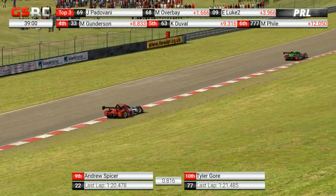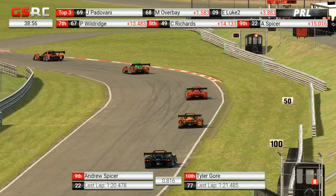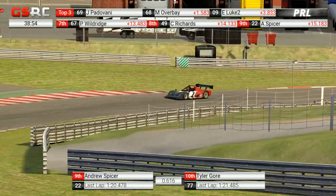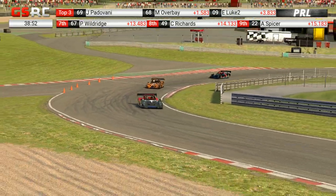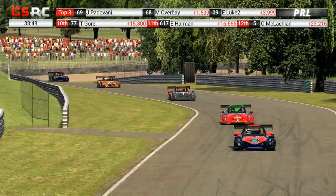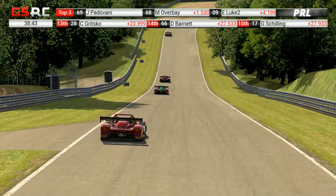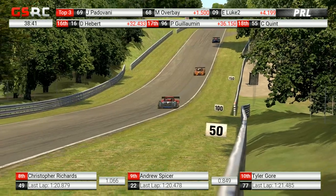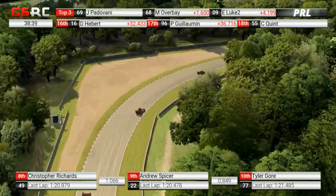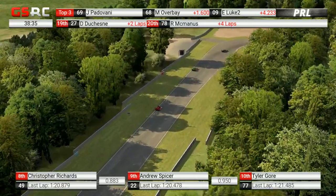Andrew Spicer, in the meantime, was recently in a nice battle with the car behind him, the orange and black machine of Tyler Gore. Spicer managed to claim ninth due to that. Not done yet. Not too far up the road from him is Christopher Richards running in eighth. So he is on the move. Andrew Spicer is, and he's definitely one to keep an eye on tonight. He's just slowly but surely working his way up through the field.